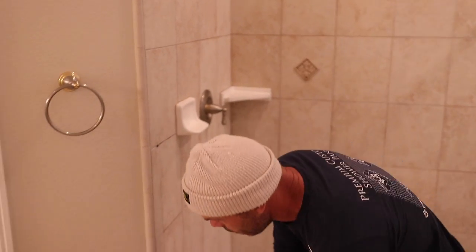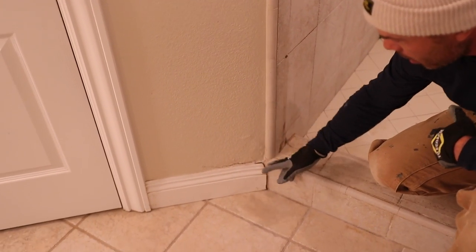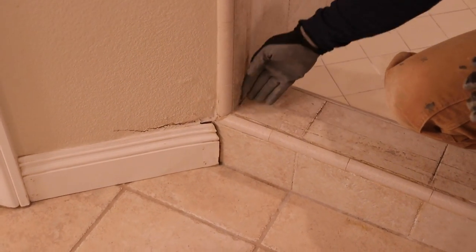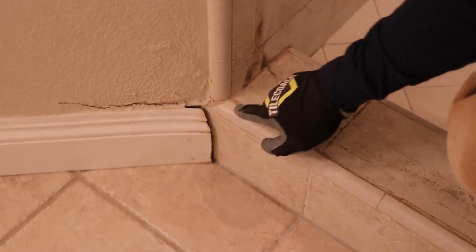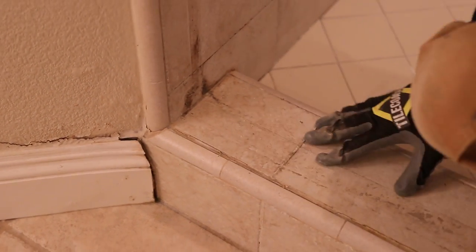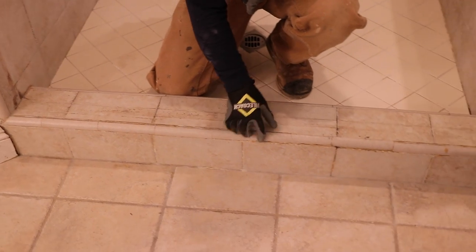You can see the water damage right here, this baseboard. This is what I was talking about. This is a complaint I get a lot, and people think that it's a shower door leaking that's running out. But this door was sealed up really good with silicone. You can tell by the grout that water wasn't coming out here. The grout's nice and clean. So yeah, everything must be seeping from underneath the tile. It's caused all of these quarter rounds to crack.